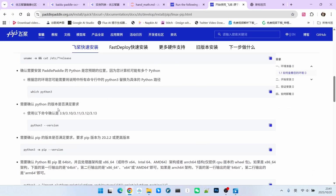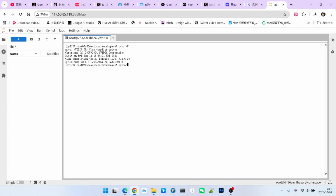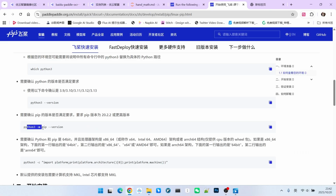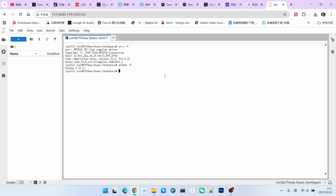Next, we need to check our Python version. It currently supports Python versions 3.9 and above. You can use python -V to see the Python version you are currently running. Mine is 3.12, so this is also fine. Moving on, we need to check the pip version. It requires version 20.2.2 or above. You can use python -m pip --version to check your pip version. Note that mine is currently 25.1.